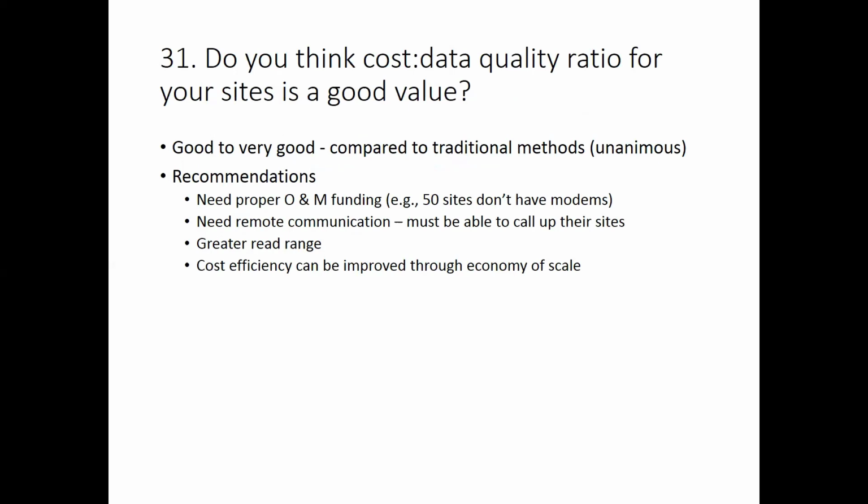And then I asked, do you think you're getting the best bang for your buck from your system? What's the cost data quality ratio? What do you think, how things are doing? And most people thought this was good to very good cost to data quality ratio compared to traditional methods. And I can tell you from our standpoint, once we started making comparisons, we stopped doing tributary stream field on-the-ground surveys. We just got far more accurate, more precise data, along with all the biological data from these fish, than we can ever get doing stream surveys, counting steelhead redds. I mean, there's no comparison. Not for steelhead. I don't know about the other ones yet.